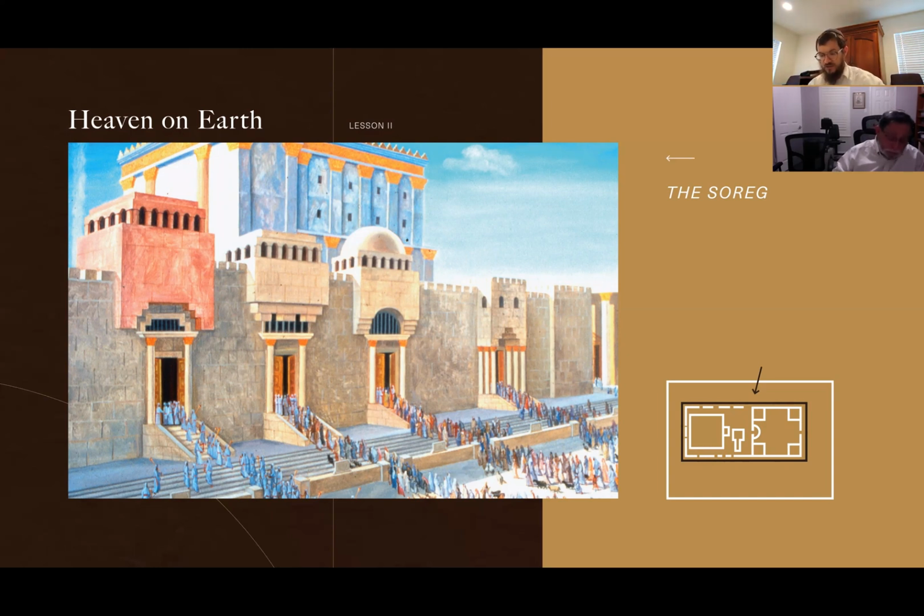And the fence was to warn people if they were not permitted to enter further. So a person that was, for different reasons, you might not have been allowed to enter even further. So this was a soreg. This was kind of a low fence, not a huge fence with barbed wire, but just a low fence that kind of had signs in it that would warn a person that they can't go any further.